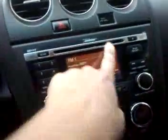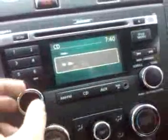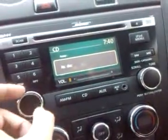Radio works fine. I've got a CD player, Bose sound system in it, auxiliary input, CD. I know there's a disc in it, but it works perfectly, so no problem at all with the radio or anything like that.